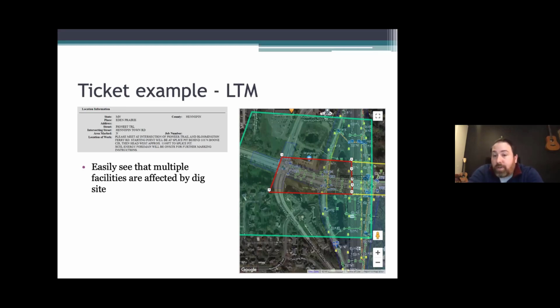It looks like they've got different pedestals and connection points throughout this area. And as a facility operator looking at this ticket, I might be able to immediately identify that this is a busy intersection. I'm right off of Highway 169 on Pioneer Trail. I'm probably going to need traffic control to be able to complete a locate in this area.